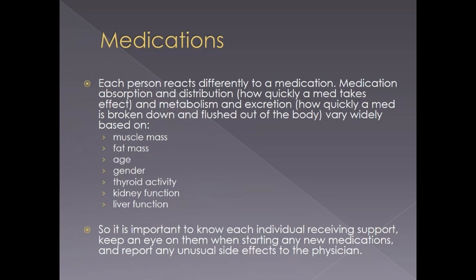Each person reacts differently to a medication. Medication absorption and distribution, how quickly a med takes effect, and metabolism and excretion, how quickly a med is broken down and flushed out of the body, vary widely based on muscle mass, fat mass, age, gender, thyroid activity, kidney function, and liver function. So it is important to know each individual receiving support and keep an eye on them when starting any new medications and report any unusual side effects to the physician.